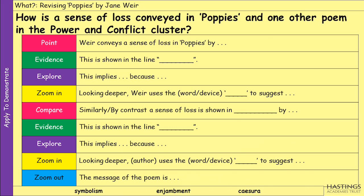So your point might be that Weir conveys a sense of loss through the memory of the narrator, through an expression of public loss with soldiers versus the private loss of her son. Remember, we say the narrator for the voice of the person saying the poem, as we do not know her name, and it's not the same as the author's voice. Weir has never lost a son in battle.